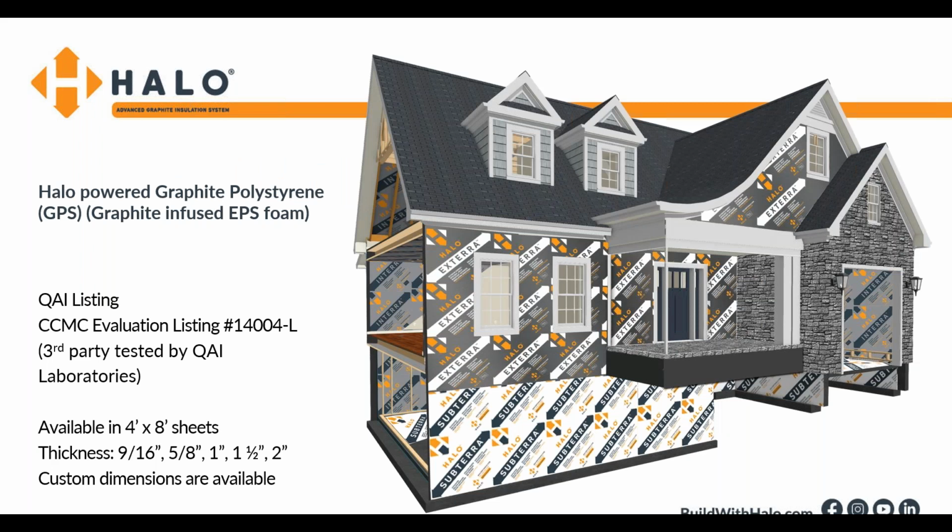Okay. So what is Halo? As I mentioned, it's our line of rigid insulation board products. What makes Halo unique is the foam insulation is made of GPS, that is graphite infused EPS foam. So it's basically the conventional white EPS you see today, but with graphite built into it. And that's what gives it its distinct gray color. I'll talk a little bit more about GPS, but for now, I'll just give you a brief intro into our Halo line of products.